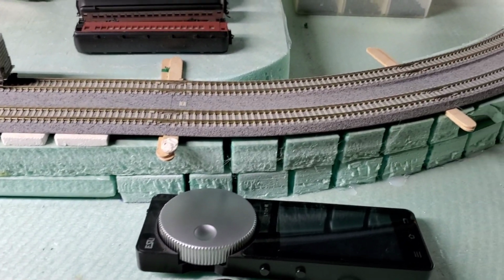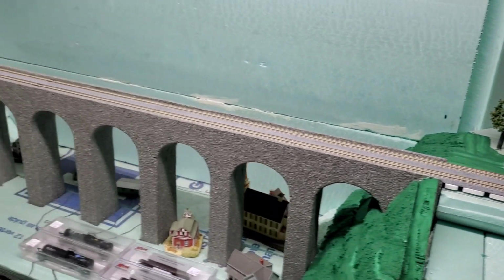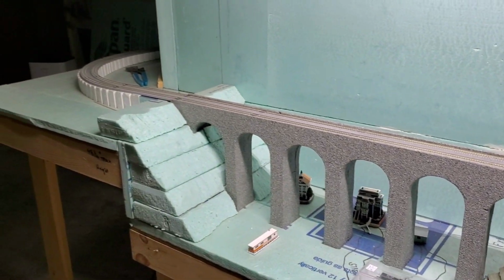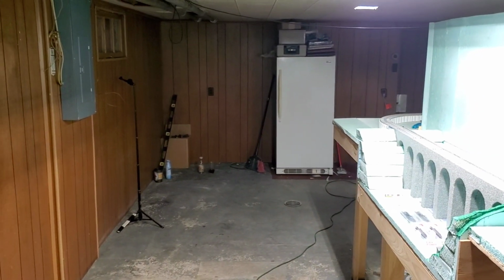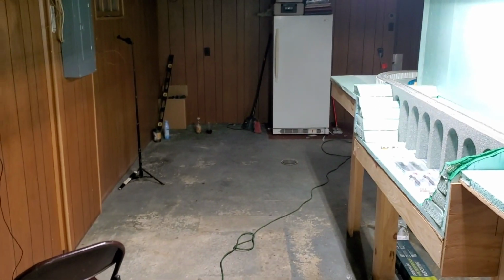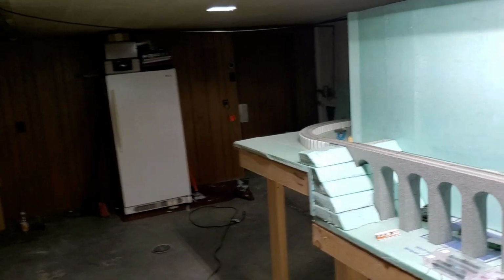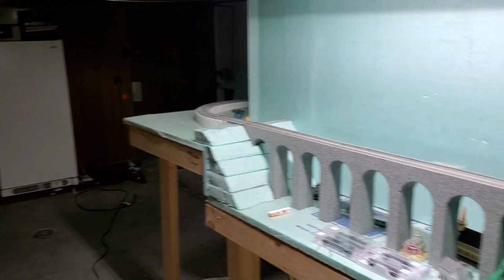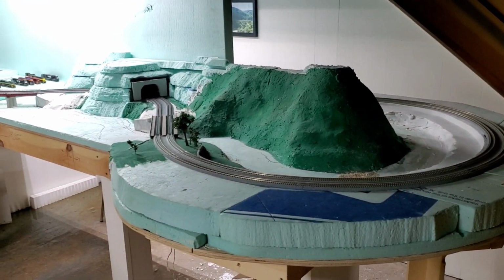There's the ESU cab control. When you don't touch it for a while, it goes off, and the train's just running on its own for a while now. And one other thing I got a lot done on was I got rid of the bar. So that opened up that whole area, which I've told you I'm going to build an addition out there, but that's not going to be for a while. I got enough to keep me busy in here, especially with this river.